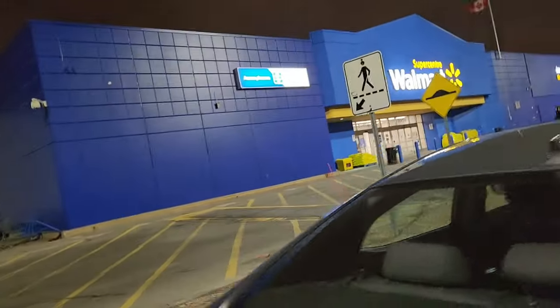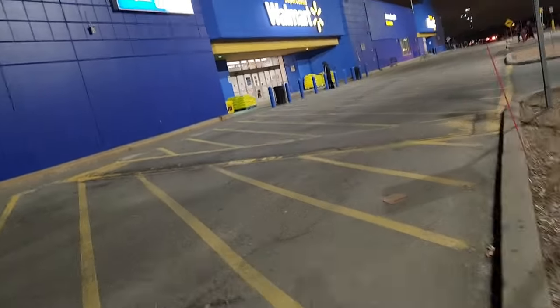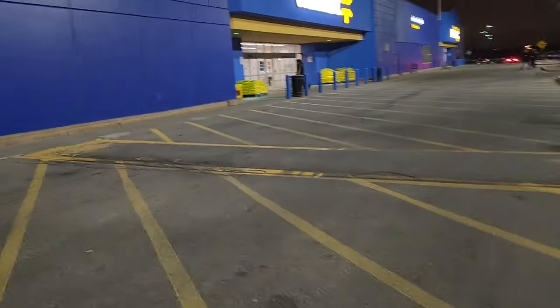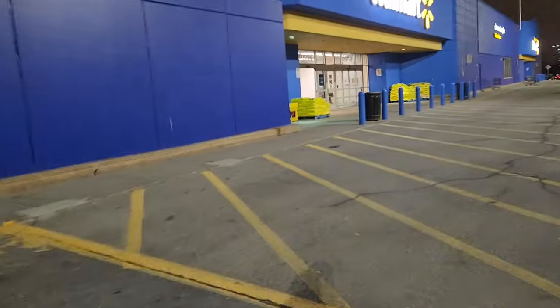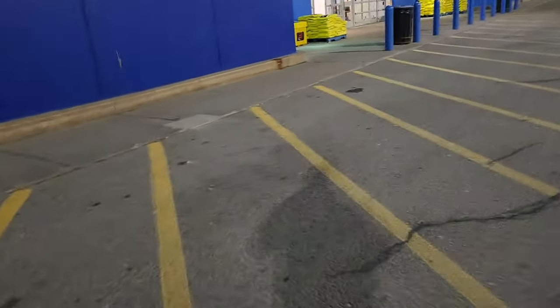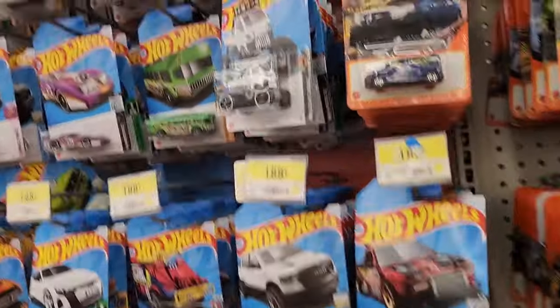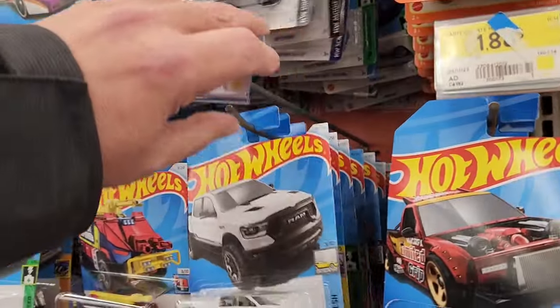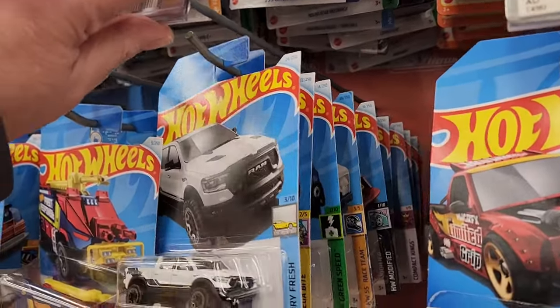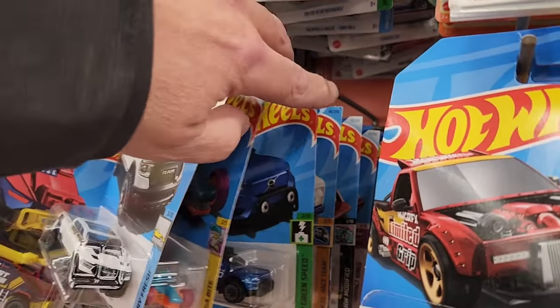Here we are, everybody. Late night peg hunt at a local Walmart. Let's see if there's anything. Don't do it very often at night, so this is gonna be a bit different. Hopefully they're pulling some stuff out. Let's check. So we got full pegs. Looks like it's been gone through already though, that's for sure. Because there's nothing lying around. A lot of things messed up though.